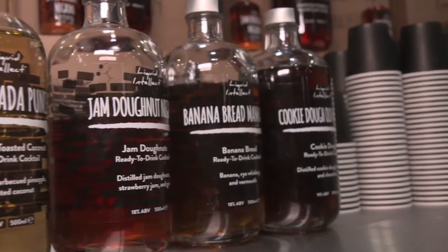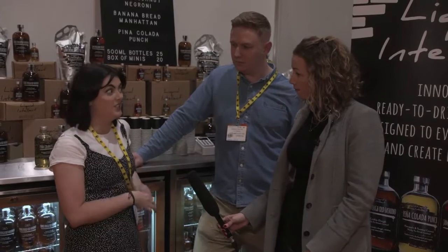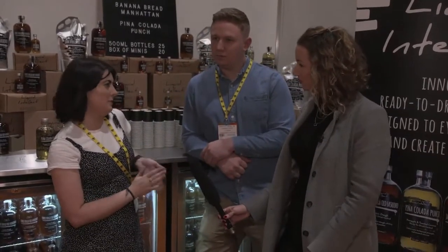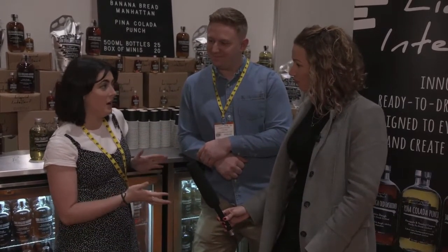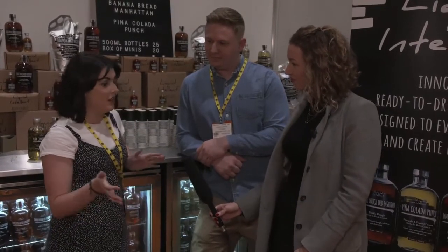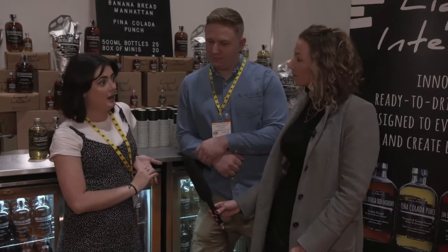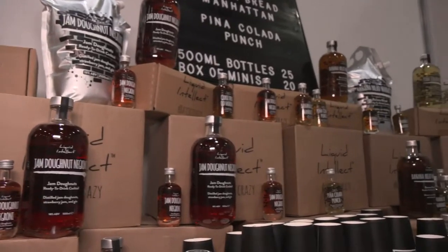So definitely expanding the range. We've just moved to a bigger site. We've moved to our very own distillery now, based in the Midlands, halfway between Birmingham and Leicester. We were originally based in Soho, but we needed to upscale quite quickly, which was exciting. So hopefully we'll continue to see that growth, adding new flavours to the range, and then venturing out into other products and creating a whole range of different cocktails that you can drink.